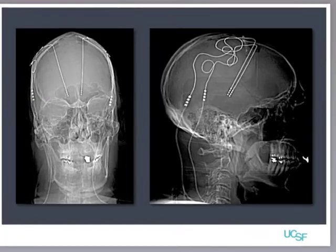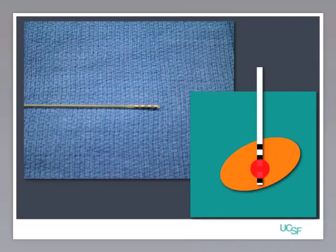This is a close-up of what the electrode looks like, and this is the business end of the electrode, so this is what actually goes into the brain. It's small. It's about 1.2 millimeters in diameter. That's about the size of a number 2 pencil lead. And at the end of it, there are 4 little metal rings, and these are the rings, or we call them contacts, that we use to stimulate the brain.